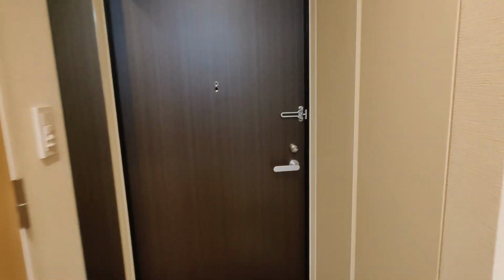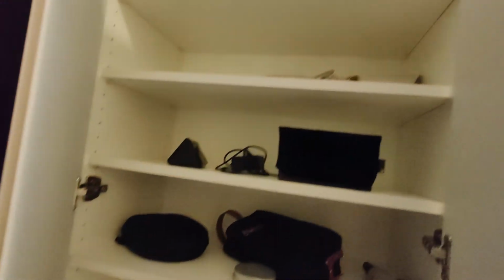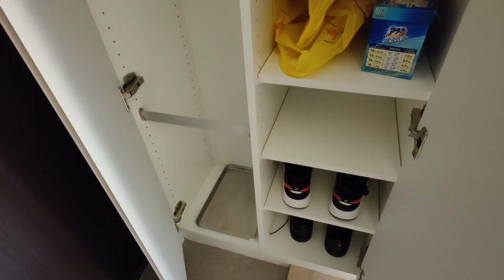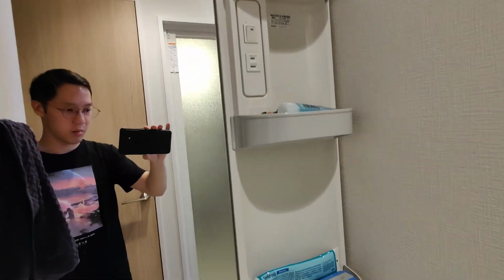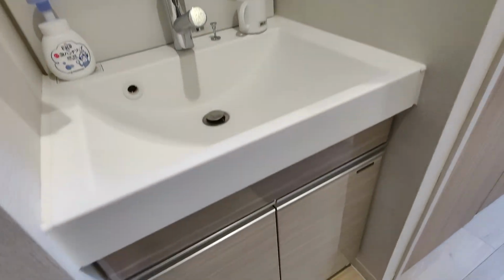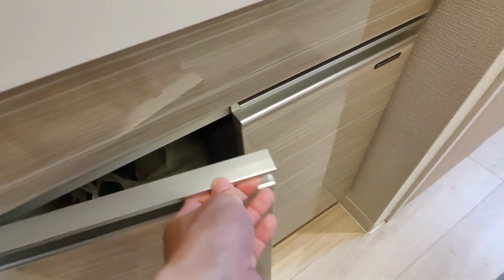It's the front door. And next to the front door, there's some storage spaces where you can store random stuff, and I just dump a bunch of things where I don't know where to put. I just put it here. So this is the sink. I put my toothbrush, shaving stuff here. Underneath the sink I put trash.